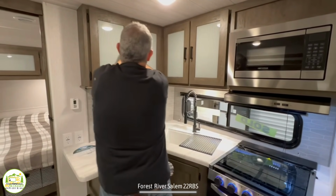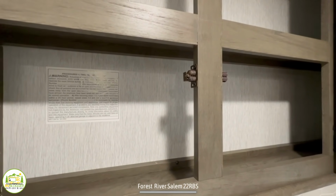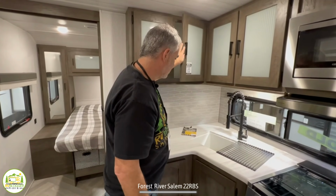Now the storage cabinets on the end here are very shallow, but you could put cans and smaller goods up there, maybe smaller kitchen appliances, things like that, and store them away, or glasses or cups or whatever.